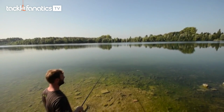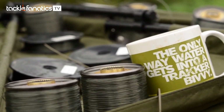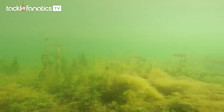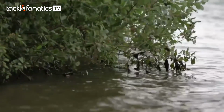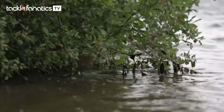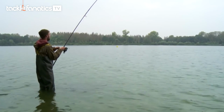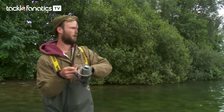Having different diameter lines is an absolute must, because on a big lake you've got so many different situations that you could be faced with. You could be faced with extreme weed or snags, and in that situation you really want to have like a 0.40 on something like that, a 15-20 pound line, something that will really stand up to some abrasion and help you land those fish in those sort of epic battles that you could encounter.